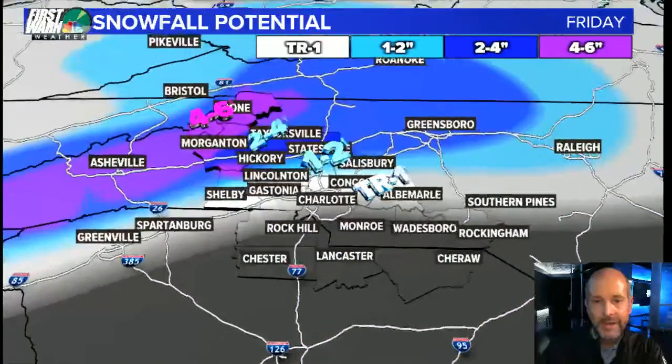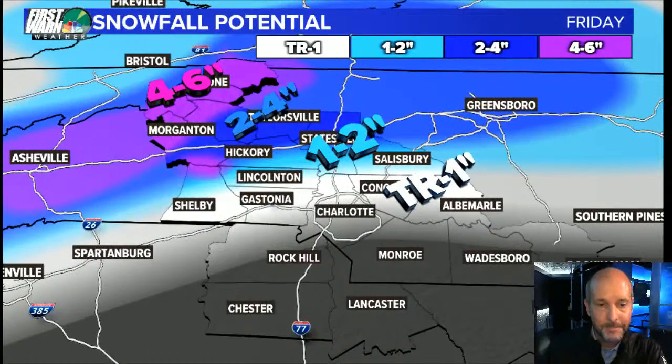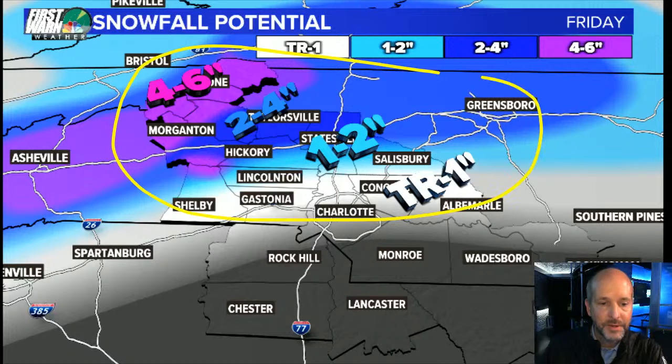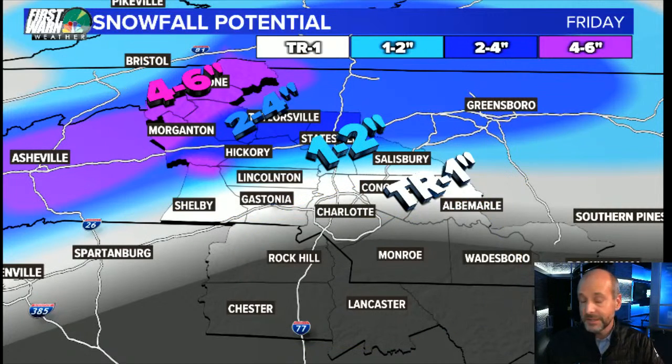I'm working on it right now. I don't see any major reason to change this map right now. I really think a trace to 1 inch. I actually feel very confident with the totals up in here. I think if there's going to be an area of surprise, it's going to be down in here with that burst of snow. Again, is it going to burst to 4 inches? No. Is it going to burst to 3 inches? No. It could be a surprise 1 to 2 inches, probably at the highest, but probably an inch.